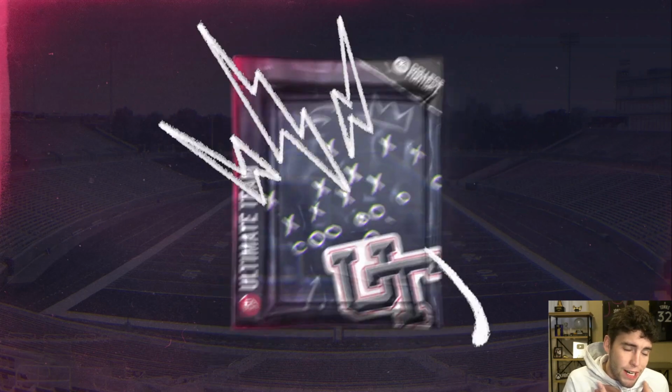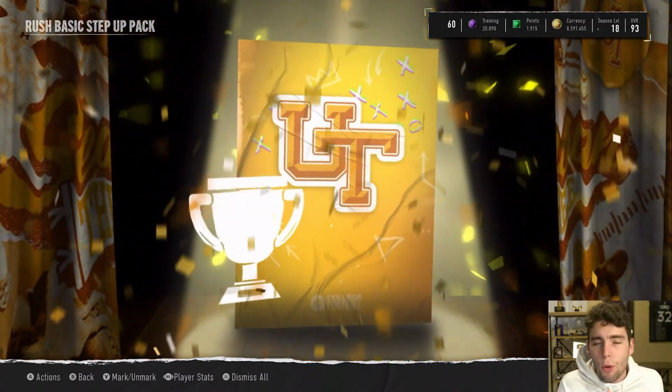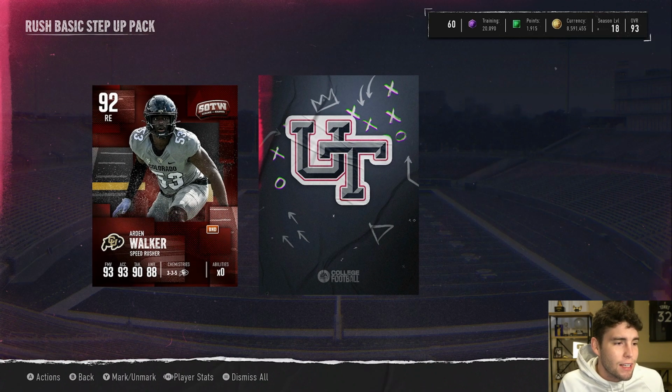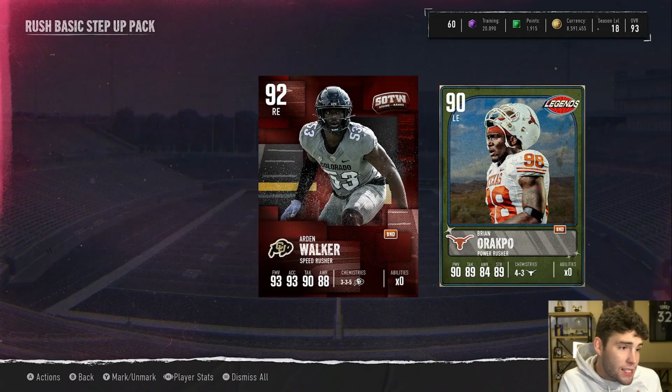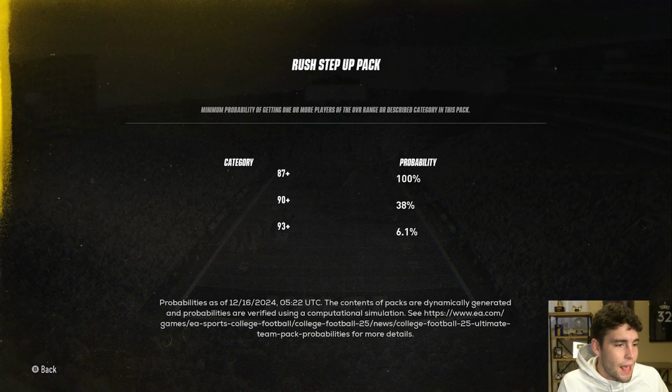Now, the main reason I'm opening these things up is to show you guys what you can pull out of here. I'm not necessarily that big of a fan of these types of things, but again, I pulled a 92 plus and a 90 overall. Cards aren't that great, but as you do go up, you are going to get better and better cards.